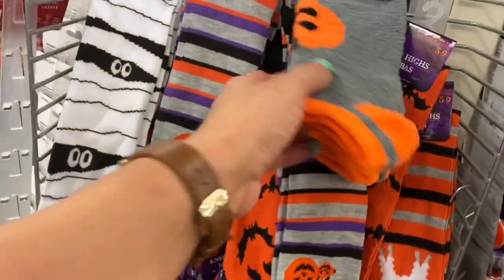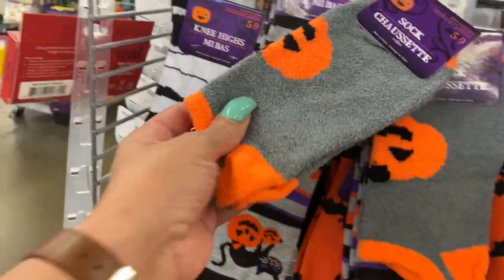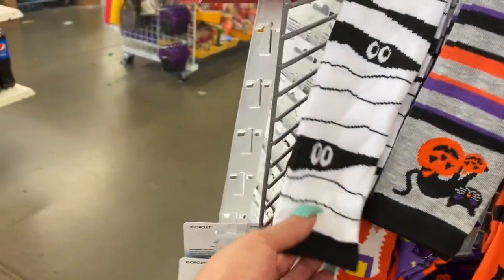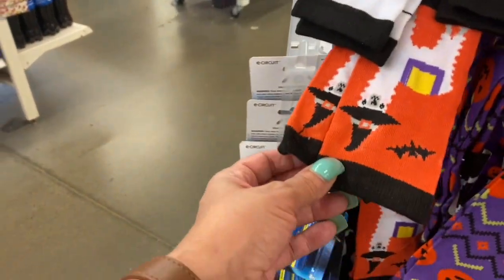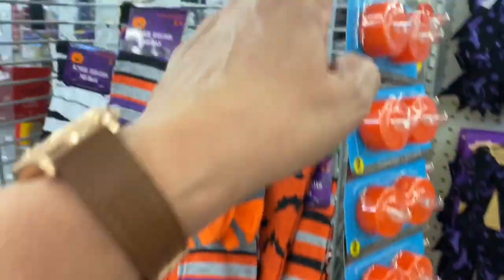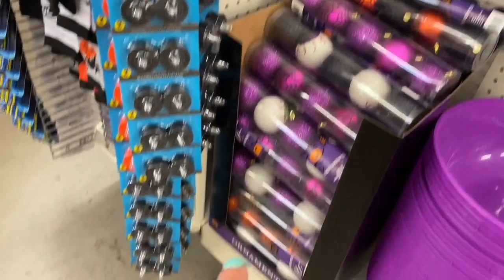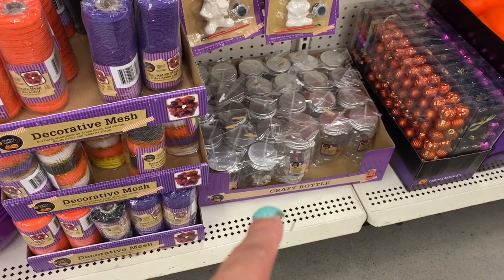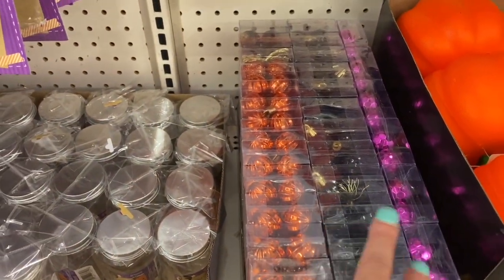And then you have your Halloween socks. These are really nice. They feel very, very nice and soft. These are the ones that go up to the knee. So they have this kind here, and then they have the llama with the witch's hat, the pumpkin. Okay, and then you have your tea lights over here in the orange and the black. Then here are your ornaments. They're your party bowls, and there's some deco mesh, and then your craft containers. Here you have your ornaments, the mini ones in the orange, black, and purple.